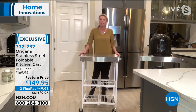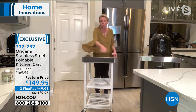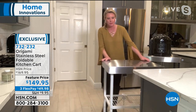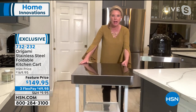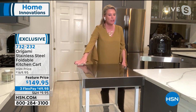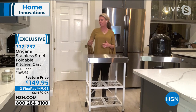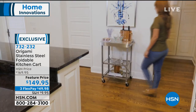Now, dimensions on this, you've got 2 feet across, okay? 18 inches off of the wall, so 18 inches deep. Each shelf will hold 50 pounds worth of weight, but get this. Look at it, they've created it so it is exactly the same height as your countertops, at like 36 inches. So if you want this as an extra prep station, if you want this as just more room, if you just want to butt this up against the countertops, you can. It really is going to be a great addition to any kitchen.